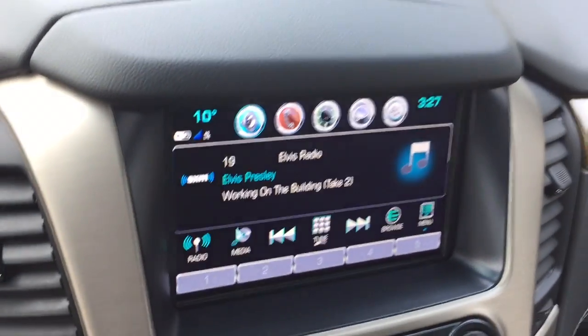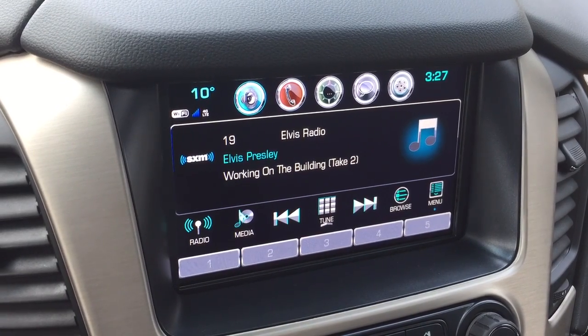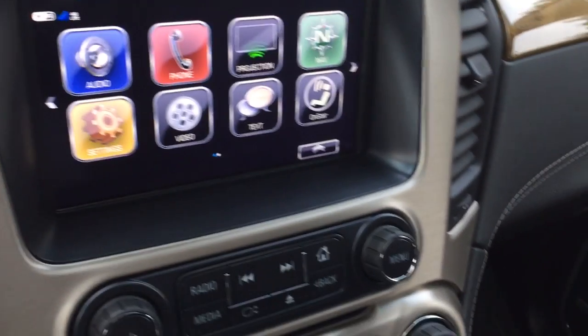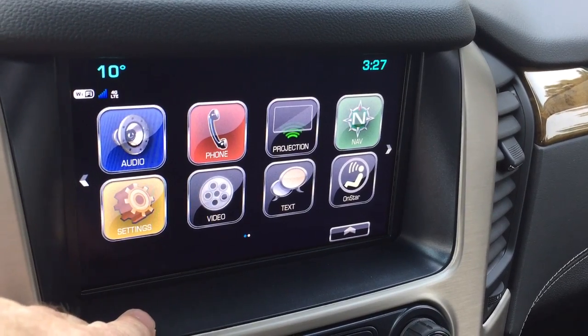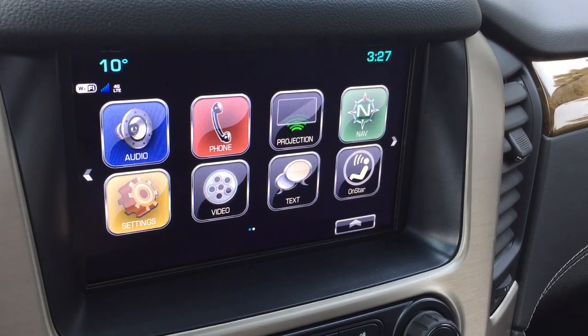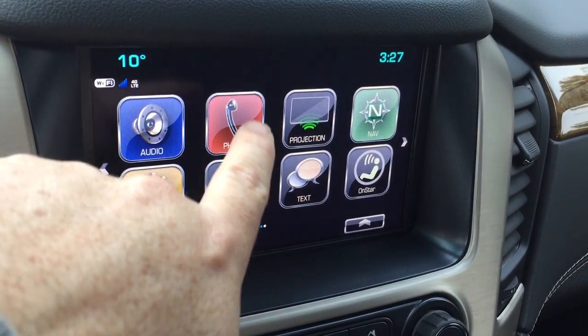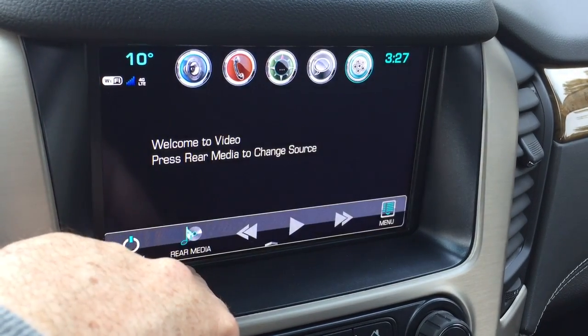Let's take a look at our IntelliLink screen now. AM, FM, Sirius XM satellite radio. Time and temperature display, and anytime you want to get back to the home screen, you can press this button right here on the keypad to take you home. Got onboard navigation projection, so if you have an enabled smartphone, some of your favorite apps will appear right here on the touch screen. Set yourself up for your hands-free calling, and this will control the video screens in the second and third row seating.